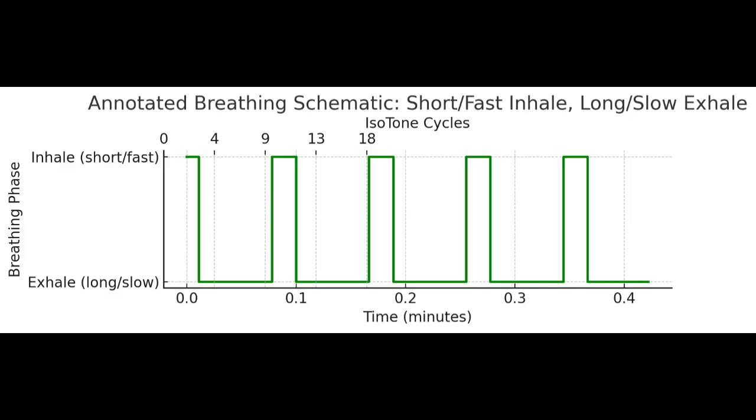Good transition. For the cool down and relaxation phase, the goals change. We want to help circulation, lower the heart rate, clear out any leftover metabolic stuff, and just generally promote relaxation. So slow the breathing way down. Exactly. Back off to maybe 1 breath every 4 IsoTone cycles. That's around 12 breaths per minute, close to a resting rate.